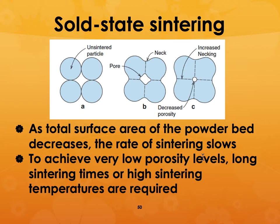So if you want low porosity levels, you have to increase the sintering temperature or have extremely long sintering times. Now that's probably not going to be very effective. So what they do is you do this to a stage where you get reasonably low porosity. Then you do some post processing such that all the remaining porosity is completely removed. You have processes such as hot isostatic pressing, or you may want to refill this with a lower melting point metal that will fill all the holes and give you a completely dense part.